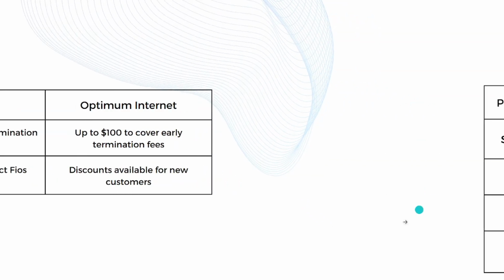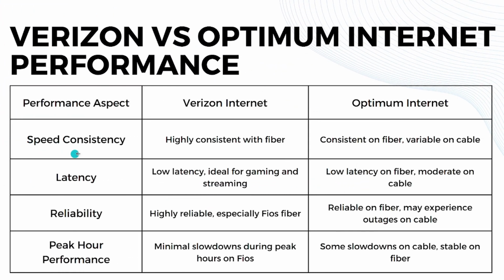Now let's go directly to performance. When it comes to speed consistency, Verizon Internet is highly consistent with fiber, while Optimum Internet is consistent on fiber, variable on cable. When it comes to latency, Verizon Internet has low latency, ideal for gaming and streaming. Same thing for Optimum Internet on fiber, but moderate on cable. When it comes to reliability, Verizon Internet is highly reliable, especially Fios fiber, while Optimum Internet is reliable on fiber, but you may experience outages on cable.